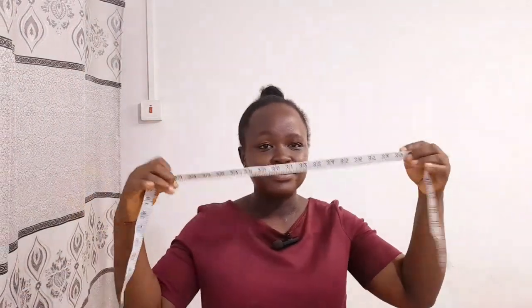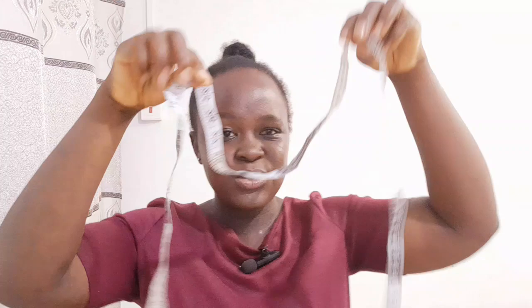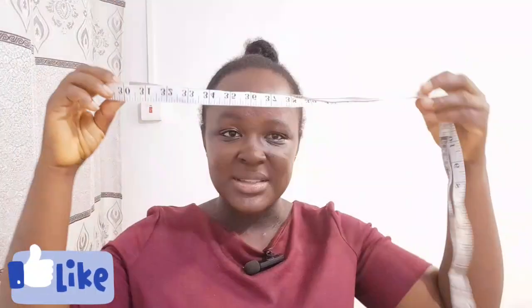Now let's get right into the next thing. The next thing I will be talking about is, make sure you know measurements. Somebody will be like, it's importation that I am doing. You see this thing? It's a tape measure. As an importer, you must have this. As an importer, this thing is very, very important that you have it.